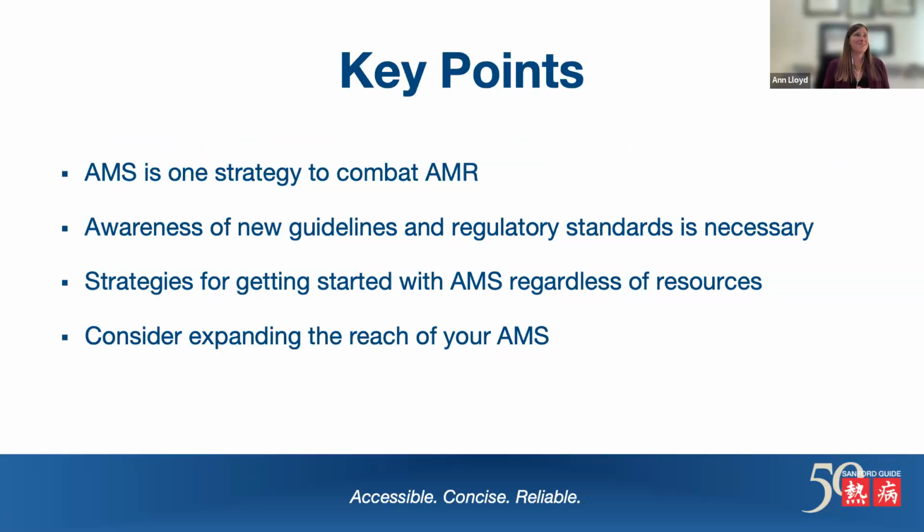So I hope over the course of our time together, I've encouraged you to understand that stewardship is one strategy to combat resistance. I've made you aware of some new guidelines and regulatory standards and the importance of keeping up with that literature to make sure you know what you need to do next with your program. I've given you some strategies for getting started with stewardship, regardless of the resources that you have available to you. And I hope I've given you some options for expanding the reach of your stewardship program.